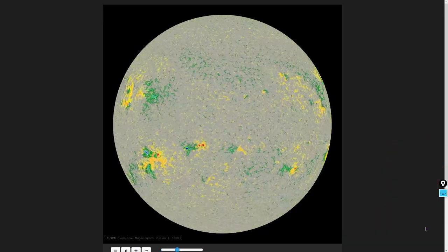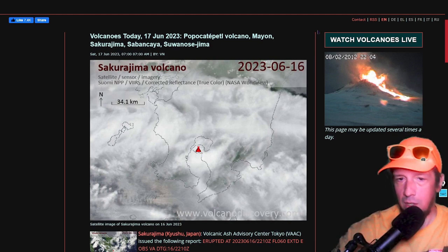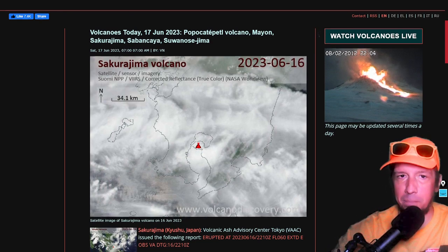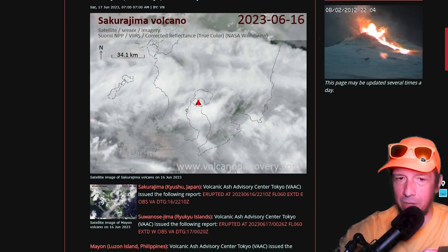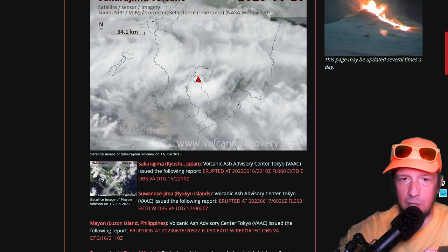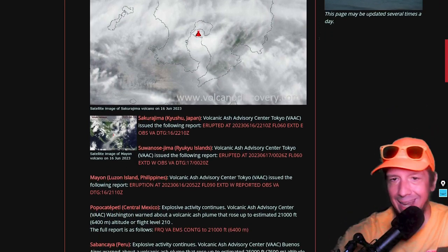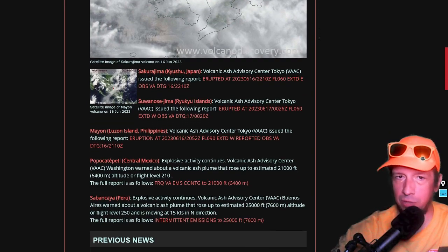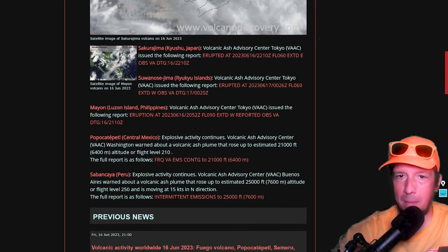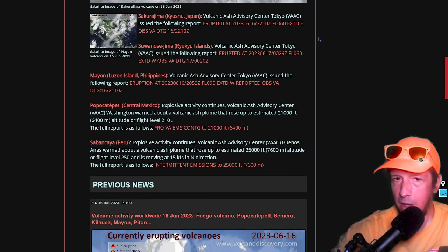And let's take a look at some additional stats here. What's going on, Crescent Earth? So it looks like volcanic activity has dipped since yesterday. Also, the solar wind has gotten very diffuse. We'll get to it. As far as volcanoes go, Sakurajima is erupting and producing a 6,000-foot plume of volcanic ash. It's a flight level 060. Similar size ash plume from Suwanosejima. Mount Mayon, 9,000-foot ash plume there as Mayon continues to erupt.